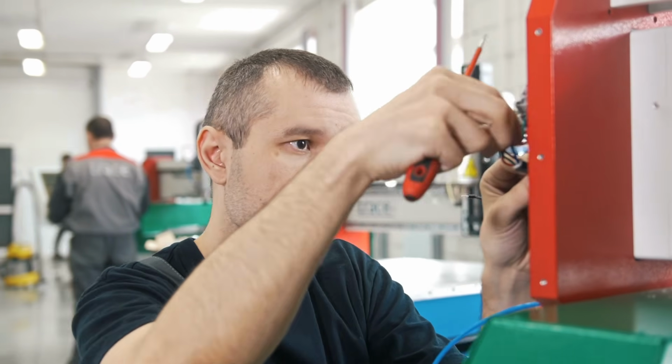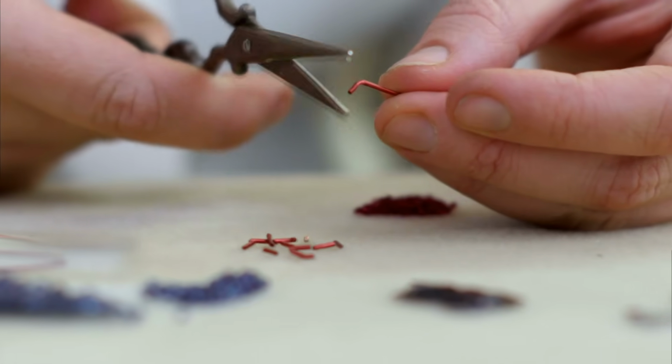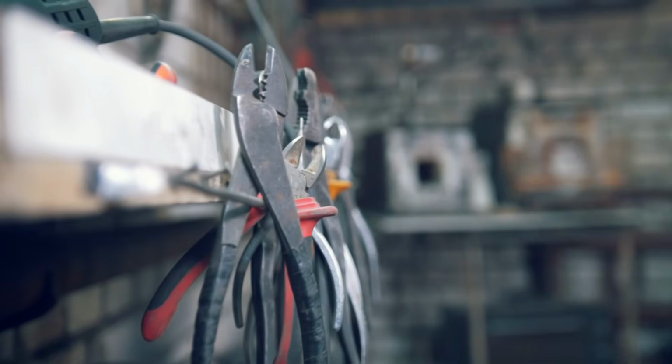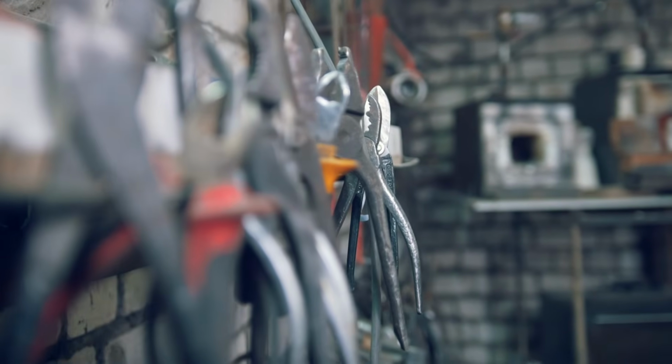You might be surprised by what else in your home runs on electricity. Your TV, your computer, your oven, even your refrigerator. They all get electricity through wires that were cut and installed by an electrician.